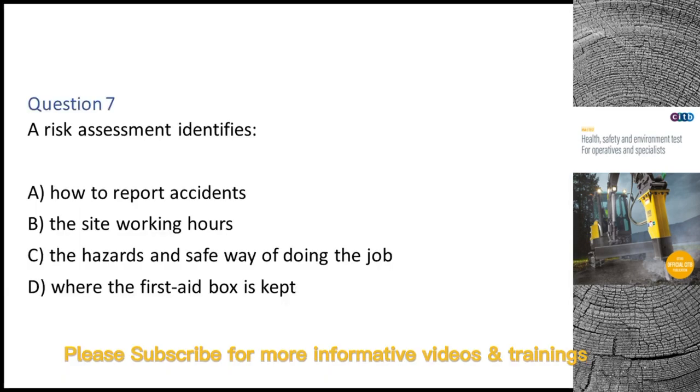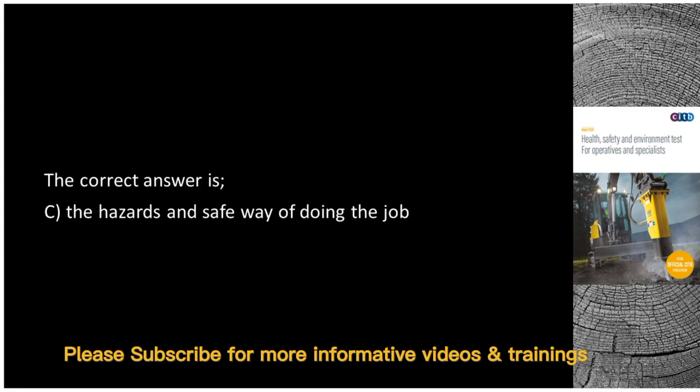Question 7. A risk assessment identifies A. How to report accidents. B. The site working hours. C. The hazards and safe way of doing the job. D. Where the first aid box is kept. The correct answer is C. The hazards and safe way of doing the job.